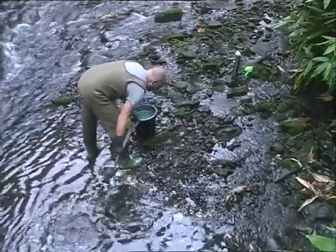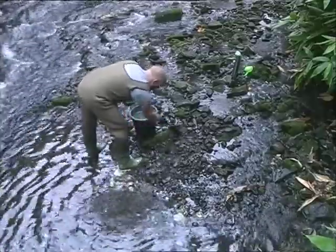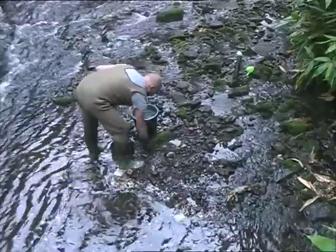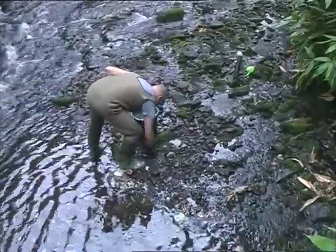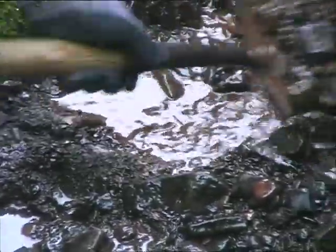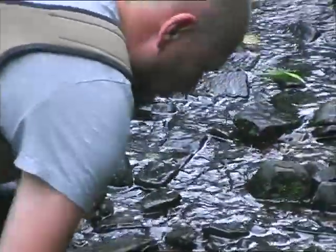Once set up, I just need some likely looking areas to test. Areas of slack water or inside bends are best, places where gold can drop out of the flow and get stuck. To begin with, the river washed overburden and heavy rocks need to be removed. There's no chance of finding gold in these.